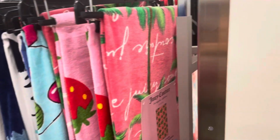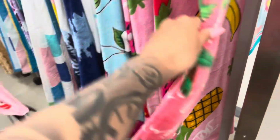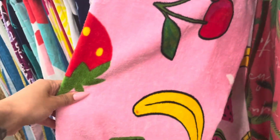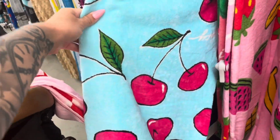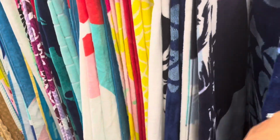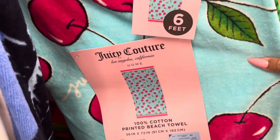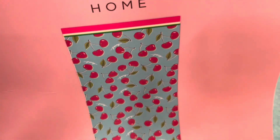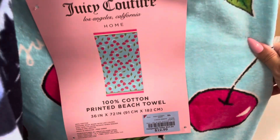I have some really cute ones. Look, this one's Juicy Couture. This one's $12.99 with the palm trees. And then they have this one, strawberries, bananas, watermelons. Here's another cherry blanket one. I didn't even realize this one is actually Juicy Couture. So that's what the blanket looks like. And it just says Juicy everywhere for $12.99.